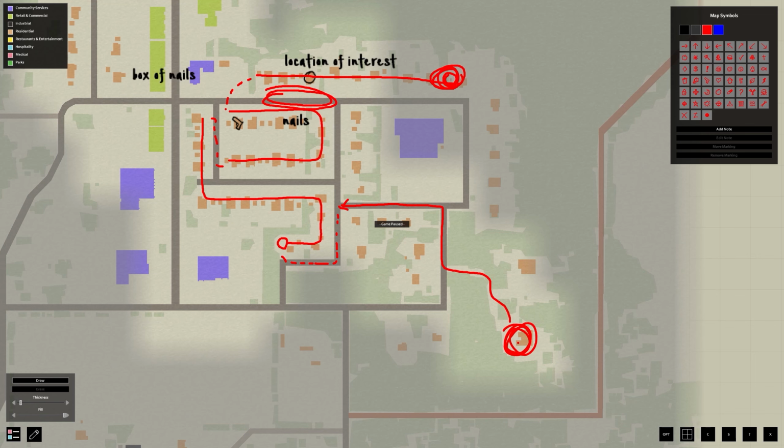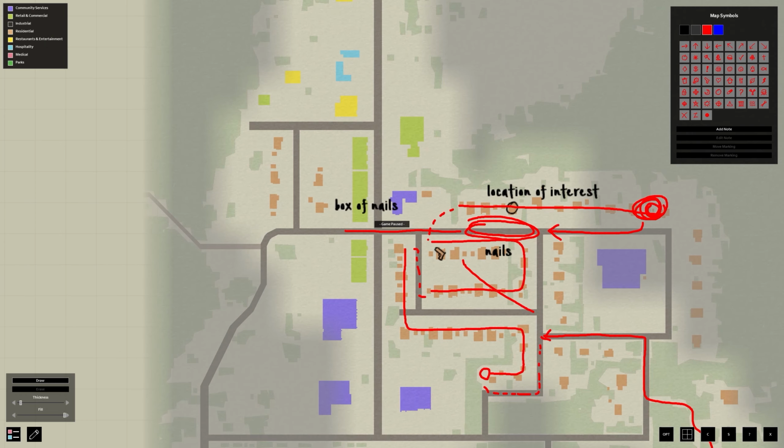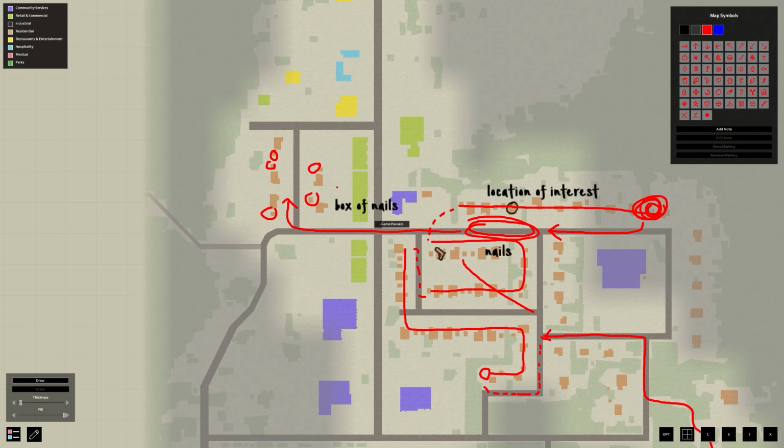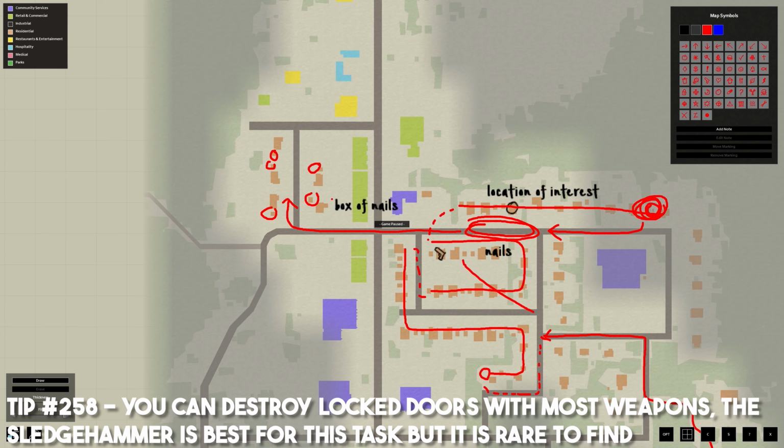So if we still don't find a generator after going through all those places, we are gonna go back into our car. We are going to go back into our base. And if you can see, there is some garages here, which also have a chance of spawning the generator. The only issue is that they are locked. However, we do have a crowbar and an axe. So what we're gonna do is we're just gonna attempt to bash them down.